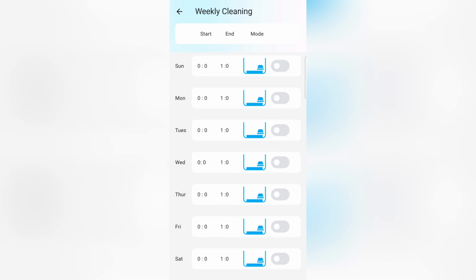And this is great because unlike other apps, which have a preset pattern of once, twice, 3 times a week, this one you can actually select specific days to turn on and off at a certain time during a specific day of the week. It's not always a preset pattern, so that's great.